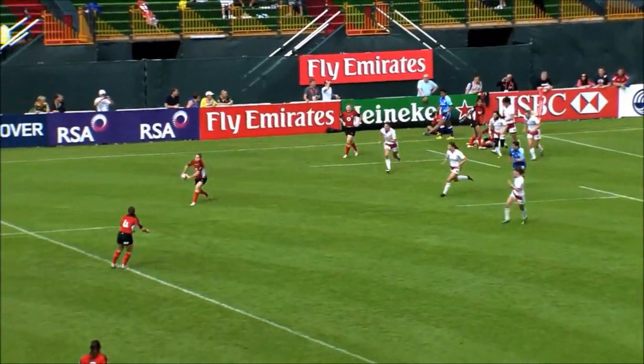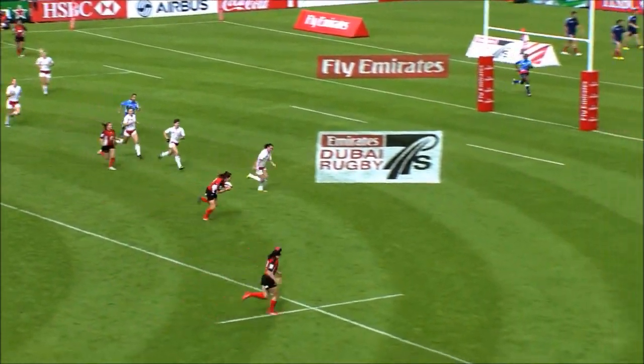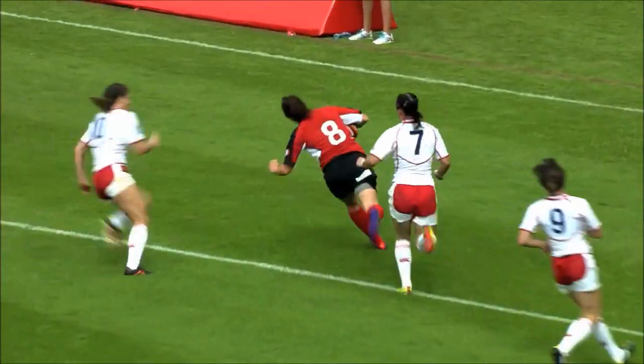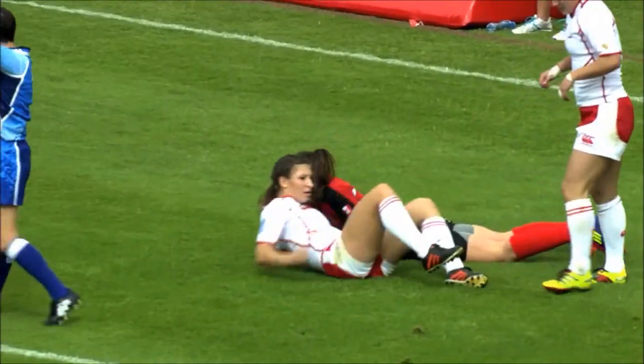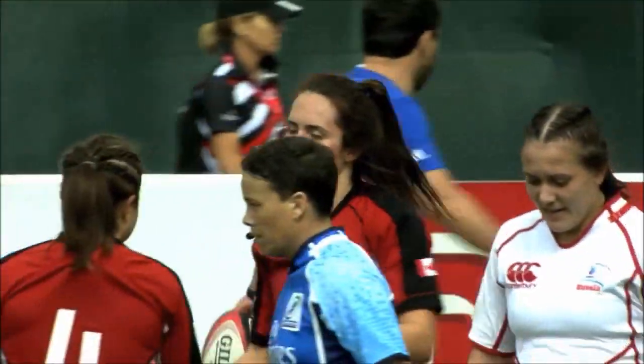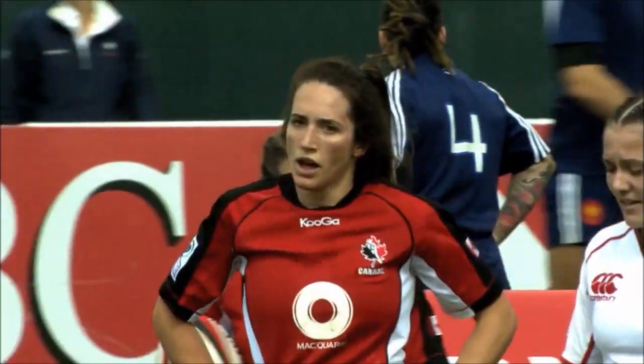Marchant manages to get the ball back. Through the hands it goes, wide pass. This is Mervyn. Barbara Mervyn steps inside the attempted tackle of Petrova, and Canada eventually gets something back on the scoreboard. Excellently worked try, and it's amazing what you can do with the possession of the ball.